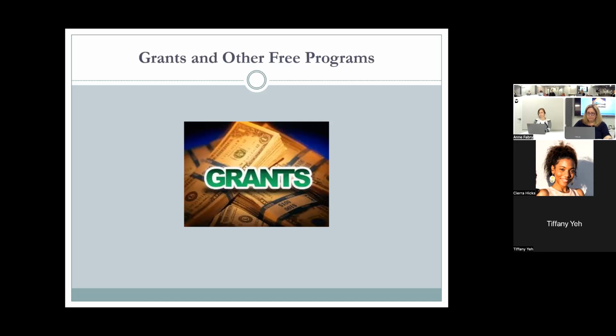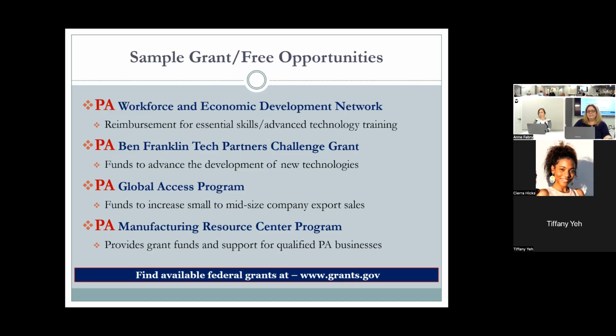So as far as grants go, these are some of the grants that the Pennsylvania Department of Community and Economic Development offers. As I said, they don't offer a lot, but they are things that you can look for. If you go to the Economic Development website, they can change periodically, and I would encourage you to do that so that you can see what they may have available at any given time. It's called DCED.